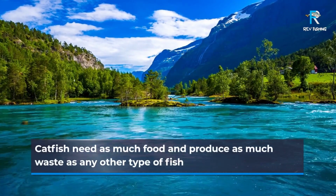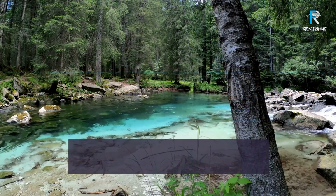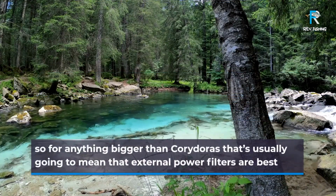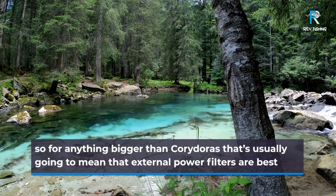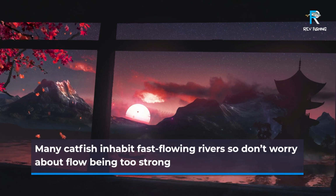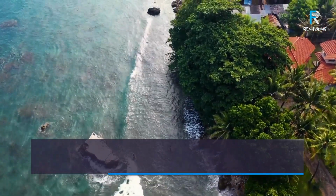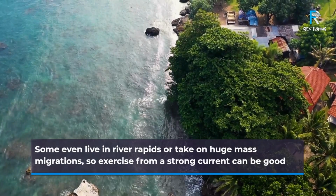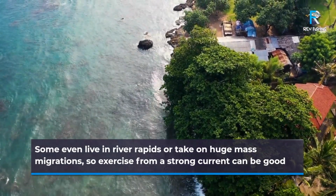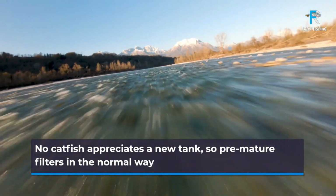Filtration. Catfish need as much food and produce as much waste as any other type of fish. So for anything bigger than Corydoras, that's usually going to mean that external power filters are best. Many catfish inhabit fast-flowing rivers, so don't worry about flow being too strong. Some even live in river rapids or take on huge mass migrations, so exercise from a strong current can be good. No catfish appreciates a new tank, so prematurely filters in the normal way.